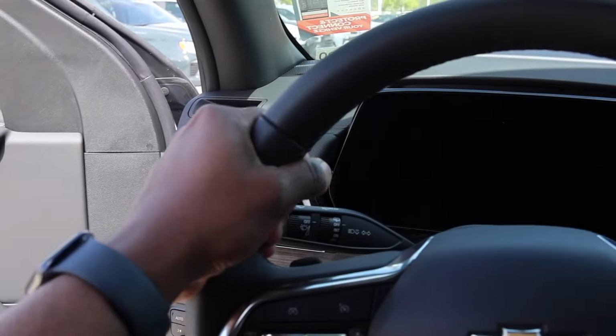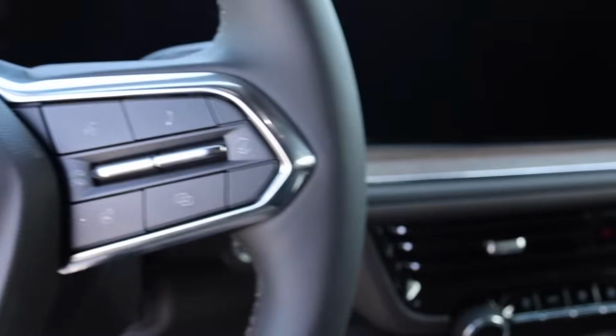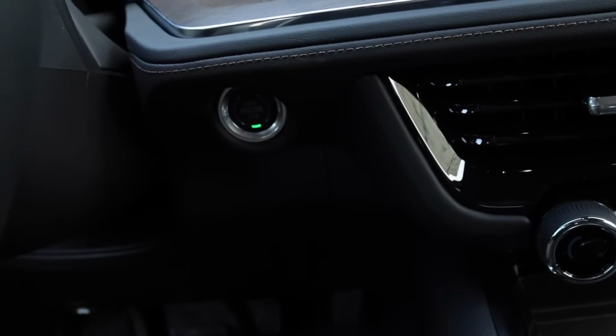And look at how thick the steering wheel is. Has 3-spoke versus a 2-spoke. This is heated just like on that Ford. Push button starts right here.